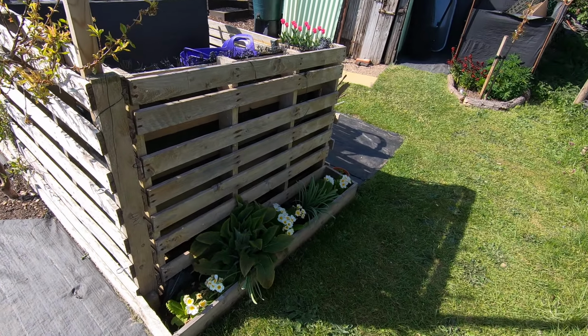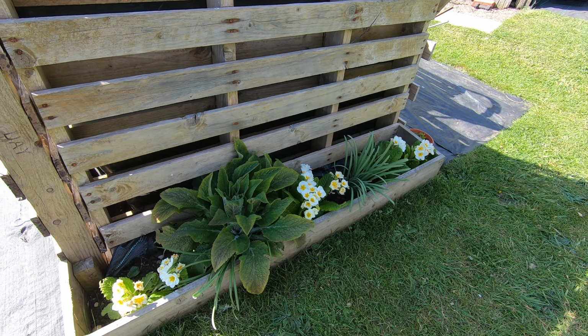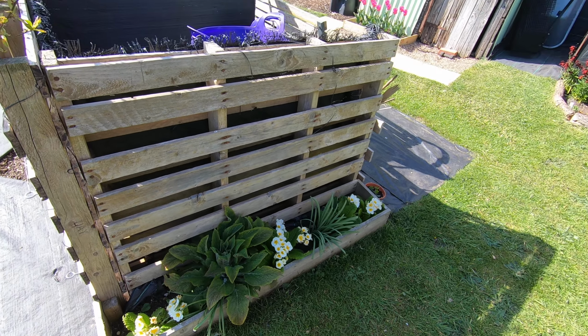So this little bed is doing rather well. That foxglove is going to be spectacular this year.